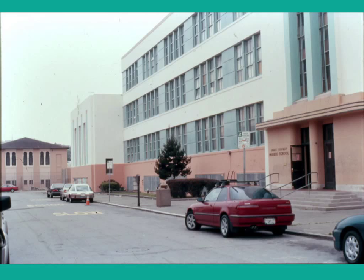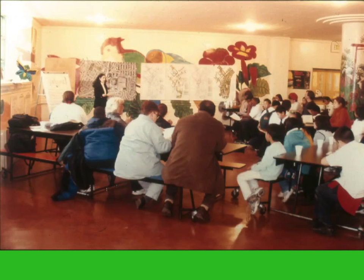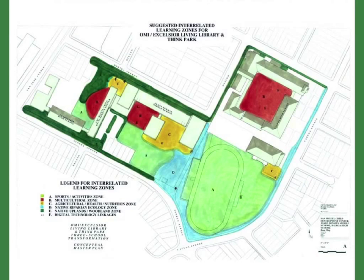When I first got to James Denman Middle School, it was probably one of the most depressing places that I'd ever seen. A typical factory model school with acres of asphalt and concrete and very little green. And through a community planning process that involved the students of both the high school and middle school and also the Child Development Center as well as adults, we came up with a fantastic idea for creating a living library with diverse learning zones.